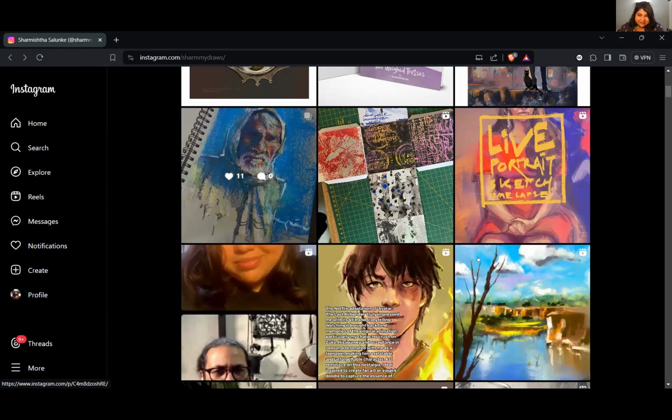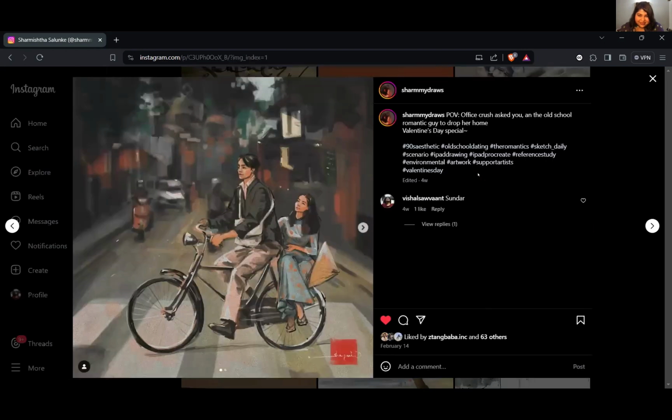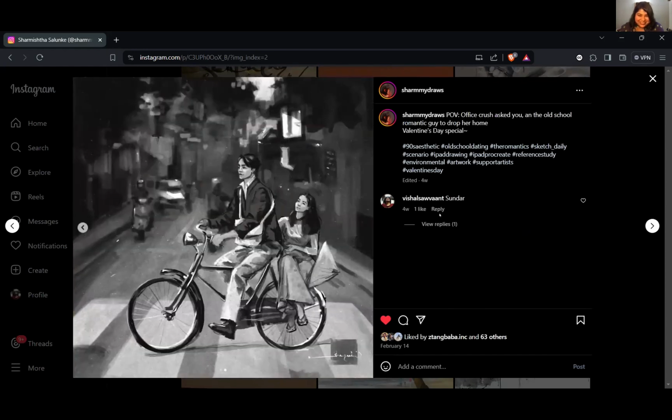So here I was talking about this post from four weeks ago. I liked it and commented. Let me see the comment too, since we've come here. Where is my comment? Beautiful. Black and white looks so nice; you like that old vibe. I do black and white for a reason. It's for understanding if I have placed values well.